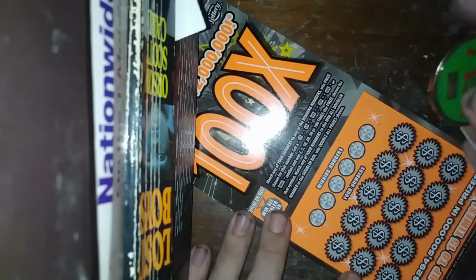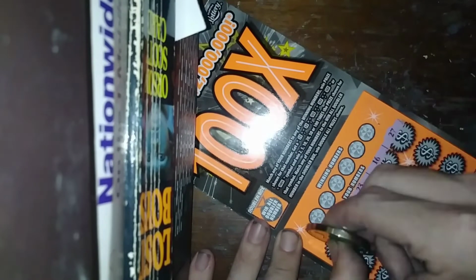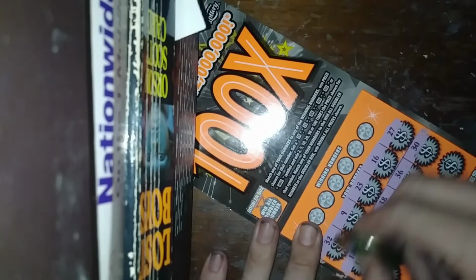We got tickets 6 and 7 of the 100X. Let's see if we can find that doubler, or that 100X symbol. That'd be nice. I have found the doubler on the $5 ticket. In fact, off that exact same roll, I have both tickets.